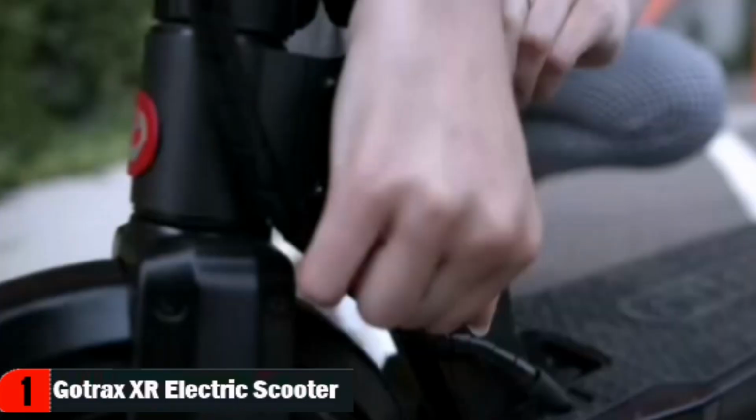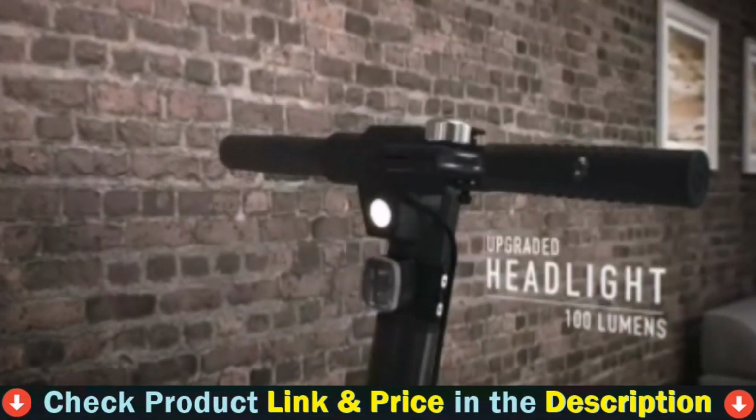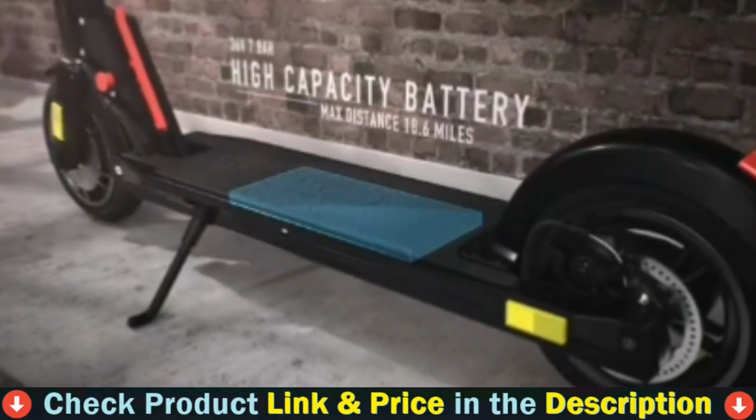The XR Elite e-scooter is equipped with a unique one-step folding system for maximum portability. Aluminum material can enhance stability, and a special red safety button protects the scooter from folding while riding.